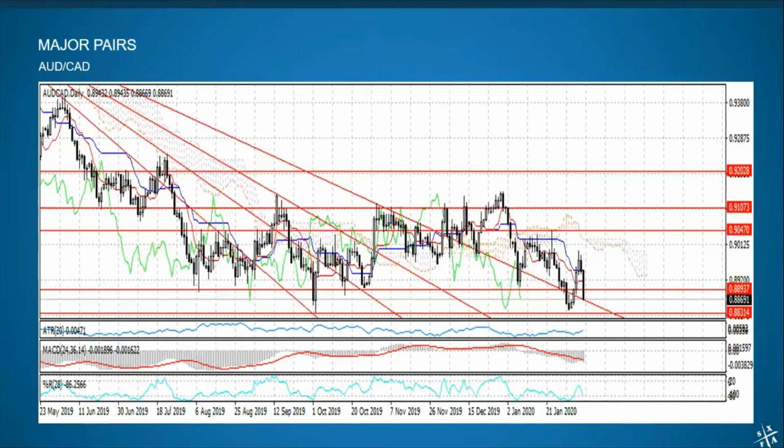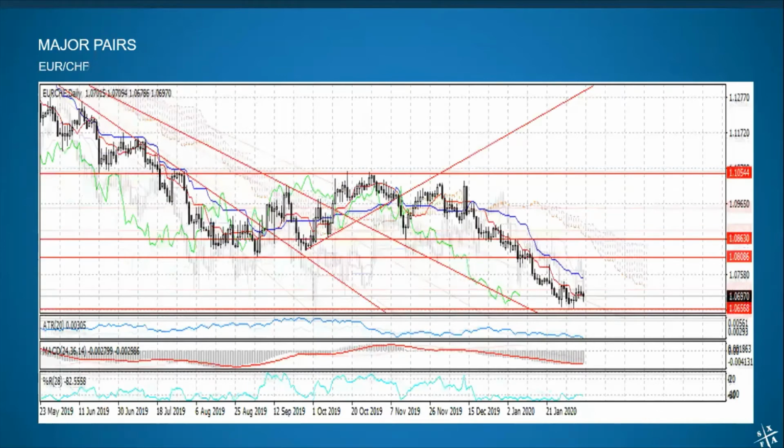I'm very bearish on the Aussie all around, so I do think it's going to pierce those bottoms and keep going. But of course, we want to see it happen and not just go on gut feeling. Euro Swiss and other has already broken bottom. The bottom was at the 108. And that was broken quite a few weeks back.